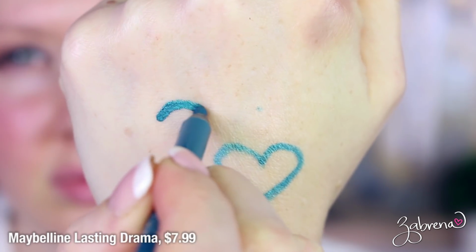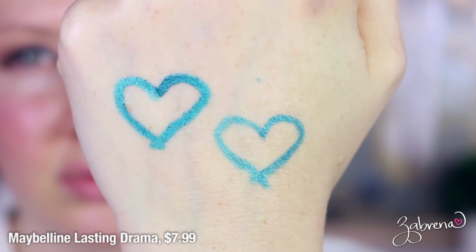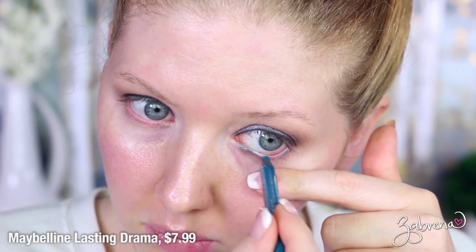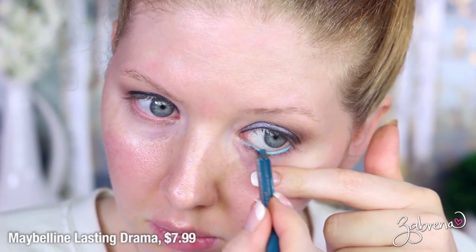With Urban Decay, you don't need much pressure to apply it, and with Maybelline, it's the same story. And in terms of wear time, Maybelline is outstanding. It is still one of my all-time favorite drugstore eyeliner pencils. I've been talking about it for the past 2 years, and there's a reason why.